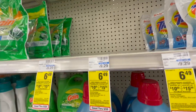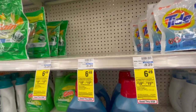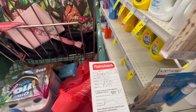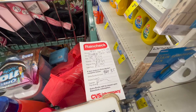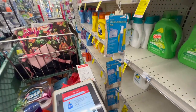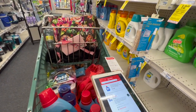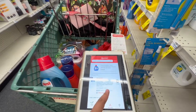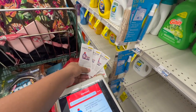But the first items I'm going to pick up are four of these Persil bottles. They're tagged at $6.49, but I do have a rain check to have them for $4.99, and then I get a $5 extra buck back. So I'm gonna price mine at $4.99. That's four of them are gonna give me $19.97, I believe. I'm gonna use three of these $2 off coupons plus one digital version. So those are gonna be the first four items.